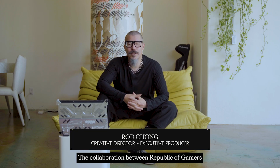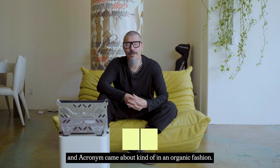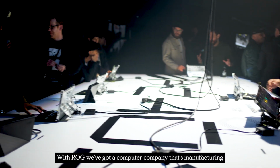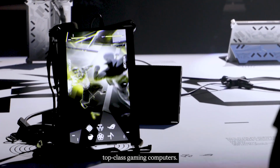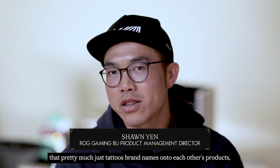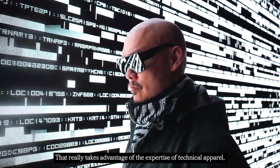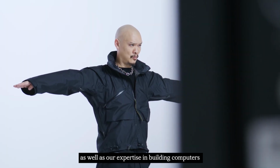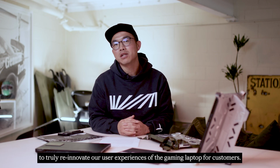The collaboration between Republic of Gamers and Acronym came about kind of in an organic fashion. Acronym is known for doing technical apparel. With ROG, we've got a computer company that's manufacturing top-class gaming computers. Unlike the other collaborations that pretty much just tattoo brand names onto each other's products, we want something that's truly authentic, that takes advantage of the expertise of technical apparel as well as our expertise of building computers, to truly re-innovate user experiences on the gaming laptop for customers.